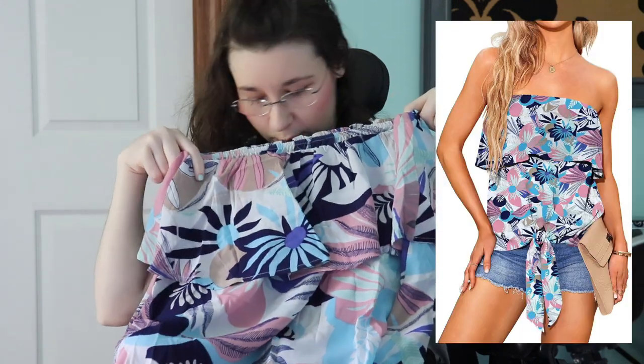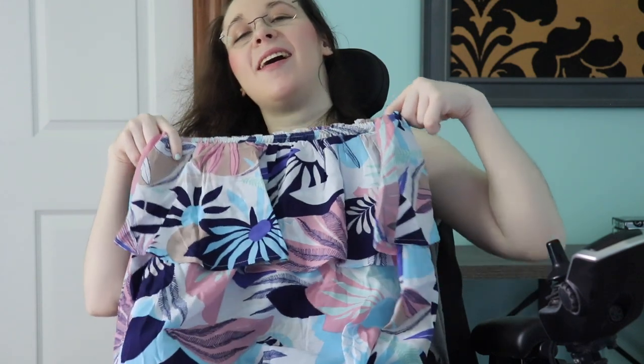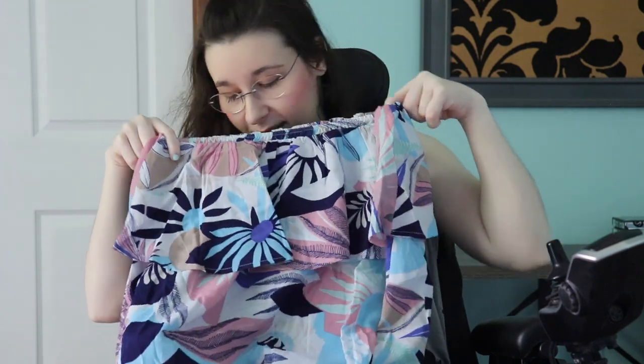This is another ruffle top. Yes, you can see a theme, ruffles are the theme on today's haul. But I like this top because one, it is very flowy and it's very colorful. I'll show you, we'll always include pictures of what it's supposed to look like, because this girl ain't trying these on. Too difficult for me.